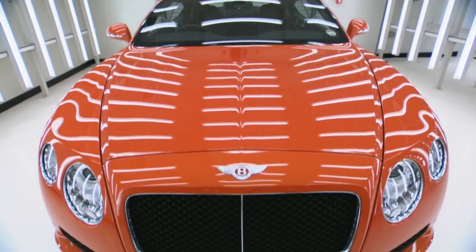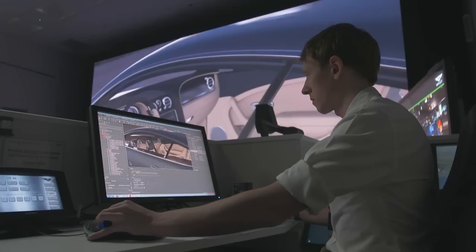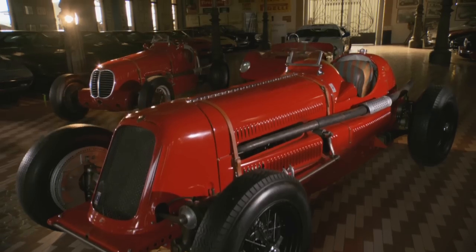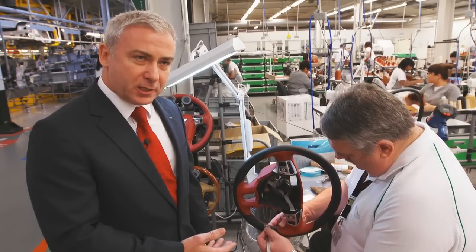For a brand like Bentley, with this rich history of nearly 100 years, it is very important to understand our DNA. One of the special tools that Noel uses is actually a fork.